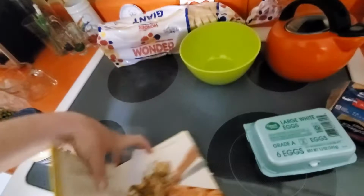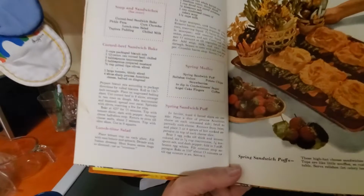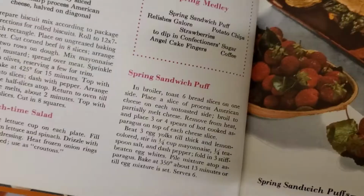Today we're going to slice, and we're going to dice, and we're going to just walk out of here. Julia Child stuff. Now, the spring sandwich puff that you see here.